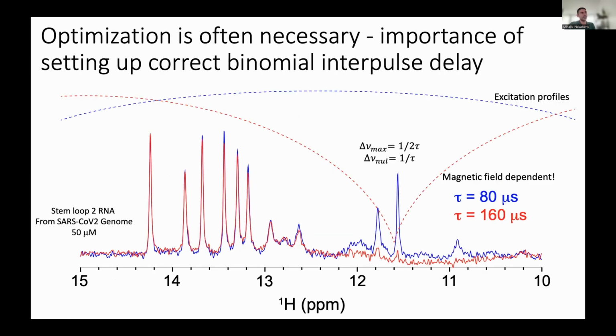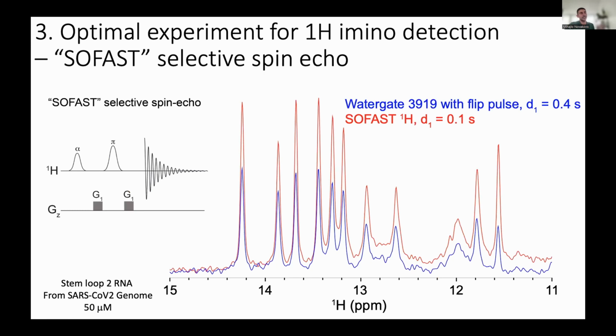However, even though here I show that Watergate is an optimal experiment to detect iminos and fast exchanging amides, the best experiment, if you are only interested in detecting imino peaks of RNA, or fast exchanging amide or amino protons in an IDP, is SOFAST, the selective spin echo. I mean, what's better than not pulsing at water at all?